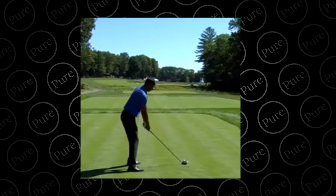So now that you've taken a look at those swings, have a look at these swings from the Northern Trust this week. I want to see what differences you guys notice and comment them down below. I am going to give you the answer in a second, but just try and see if you can see this for yourself, because it is a fairly big, semi-obvious thing.